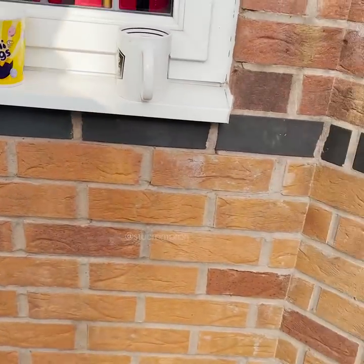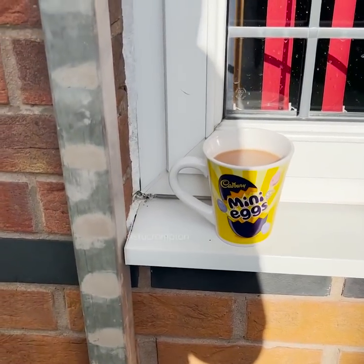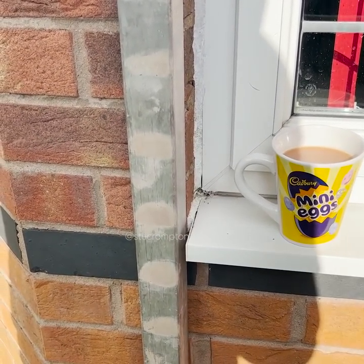Look at them perps there. Oh, my God. What do you mean? Then we're going to plumb it. And then mark our line.